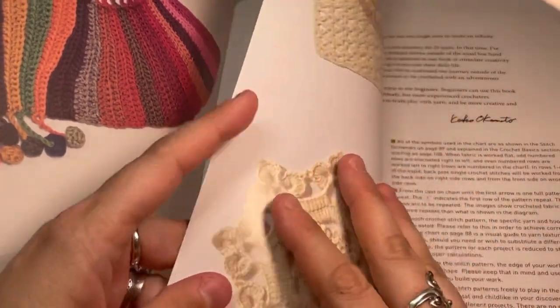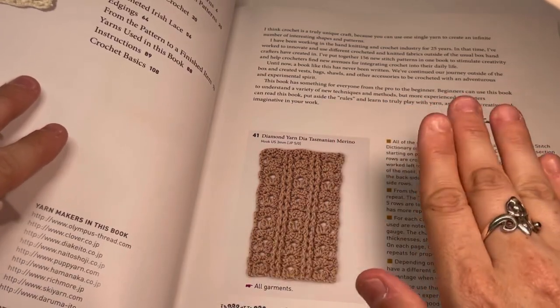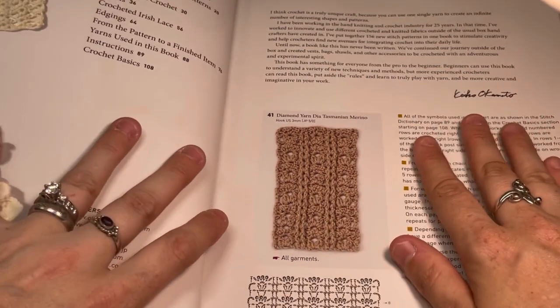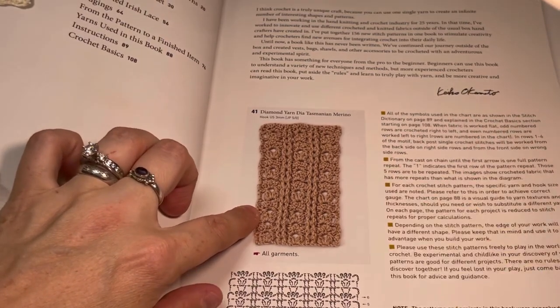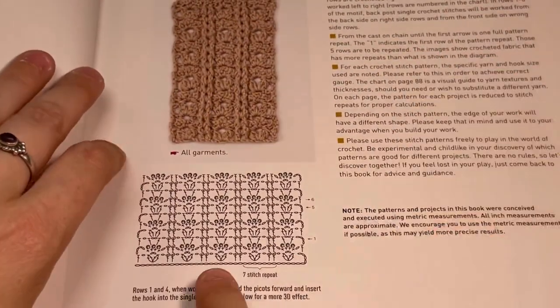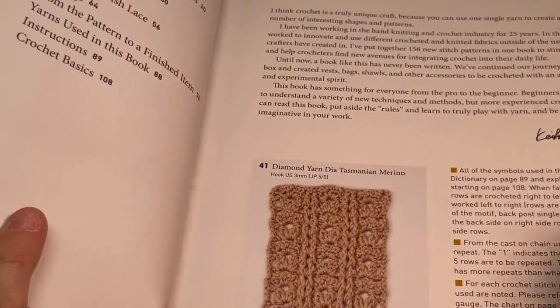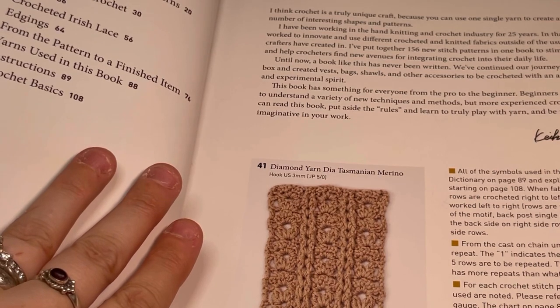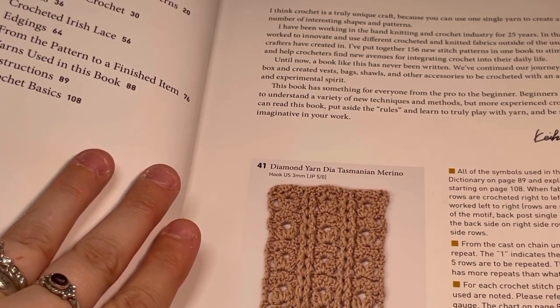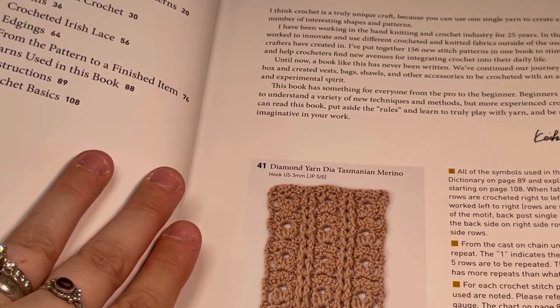I think the reason that they went with just the diagrams is because this author is from Japan. That's just guessing here. As you can see, it's a picture of the garment, and then it is a stitch diagram. Note, the patterns and projects in this book were conceived and executed using metric measurements. All inch measurements are approximate. We encourage you to use the metric measurements if possible, as this may yield more precise results.